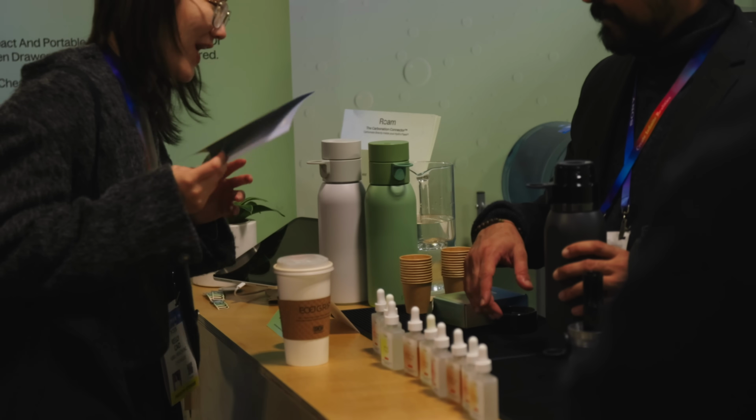Plus, Roam is working on making flavored CO2 cartridges that not only carbonate, but also kind of give you a splash of flavor if you want. So if plain water's not your jam, this might be a really nice place to look.